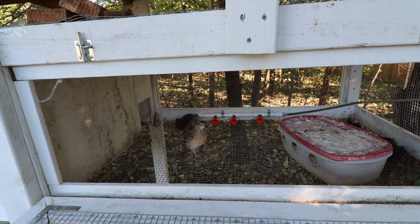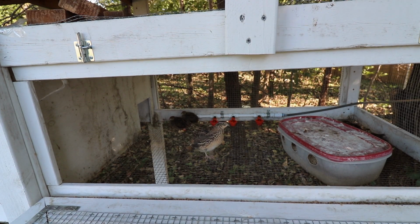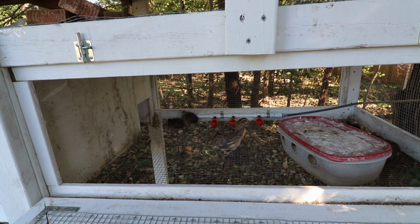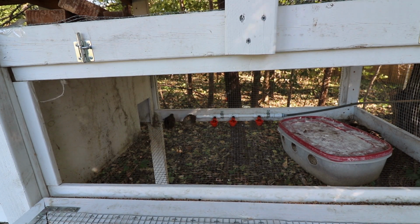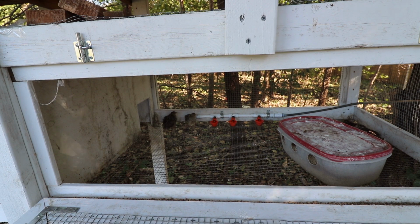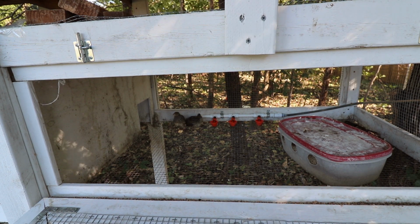There we are with the baby birds out in the grow out pen. It's going to take them a little bit to get used to being out in the wind and out in the weather. New hutches, first time they're on wire. They're a little confused. It looks like a couple of them have already figured out where the food is, but none of them have figured out where the water is yet.